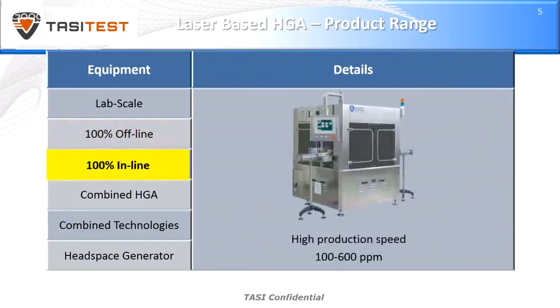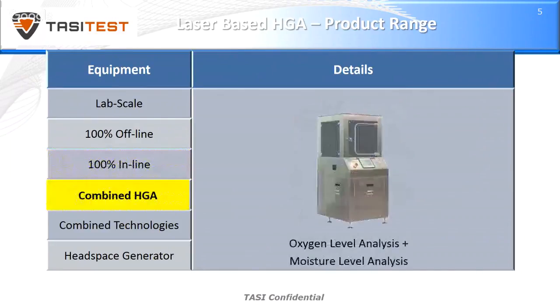The last chassis type would be an inline system. This is a cam-driven system that has been proven for many years in different types of filling machines and capping machines, similar technology that we utilize for leak testing, utilizing many different technologies, but including Headspace Gas Analysis. So once you go into full production, this would be the type of machine that you're looking at. We can run up to 600 parts per minute. And then in conjunction with that, as a high-speed piece of equipment, we can combine multiple technologies. In Headspace Gas Analysis, many people want to detect the oxygen content in a headspace, so we have lasers that are tuned to that frequency. But you can also, in combination, have moisture analysis lasers as well, lasers that are tuned to sense moisture. And so we can combine those two in the same machine and have a combination system.